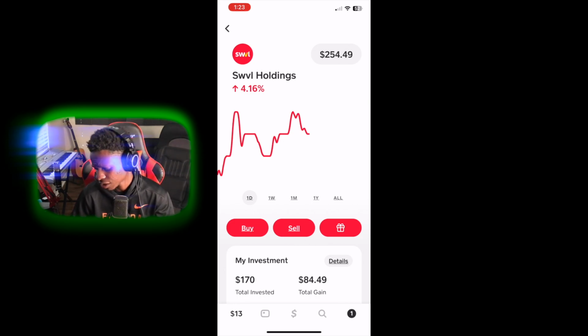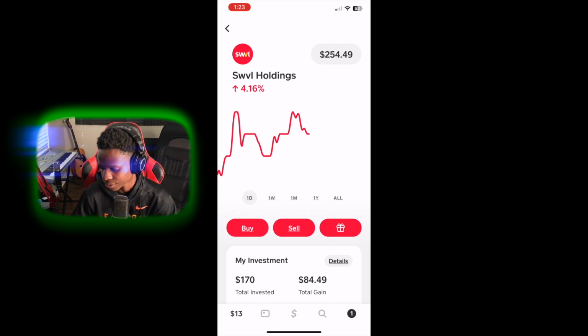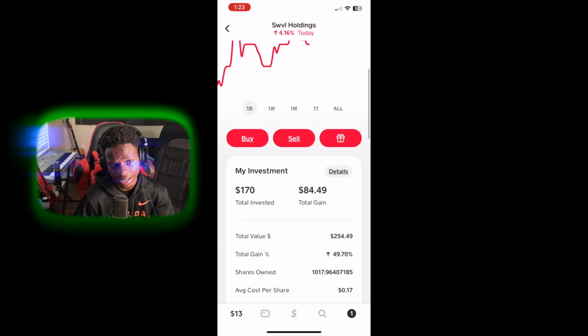That's too many green lights to be like, why not? So that was one reason I did invest. But also I did not know that until now. So I still feel more comfortable with just letting my 170 just chill out.